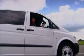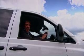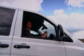I believe ESP is a vital safety system, especially for vans with their unusual loads and higher centre of gravity. The pace of life puts massive demand on people and businesses. ESP has no emotion, it never gets tired and works 24/7. It's a no-brainer.